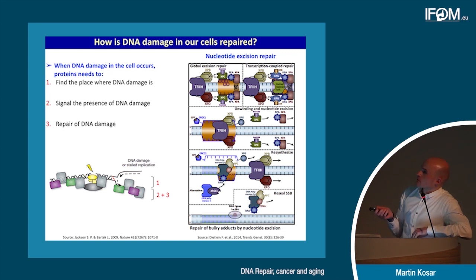So here, we will not go into detail. Here is just one current model. So that's how we think that it works. This is a pathway called nucleotide excision repair, which is repairing a specific type of DNA damage. So we can see that there are many different proteins. Here we have DNA. Those proteins will come, and through several different processes will repair DNA.